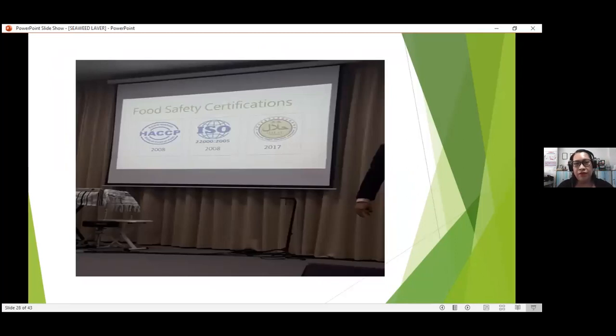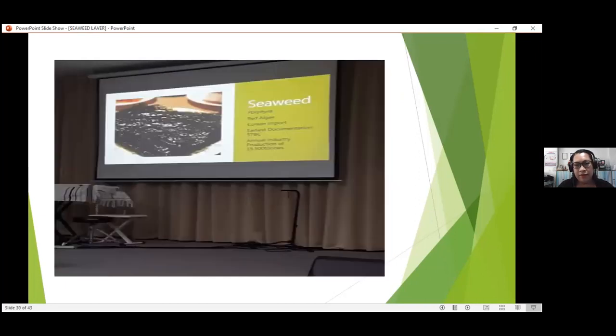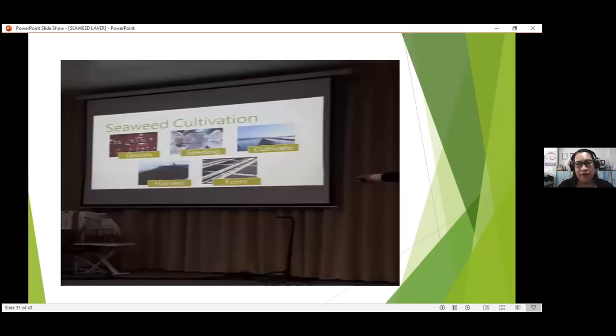seminar about food safety certifications. Ito yung iba't ibang algae, green, red, and brown. And then this is the seaweed, okay? And it all started from 57 BC. Ito, kinakain na po talaga siya ng mga tao noon. Okay, and then the seaweed cultivation, groom, seeding, cultivate, harvest, and form.